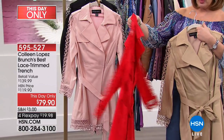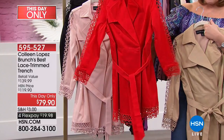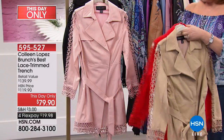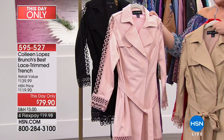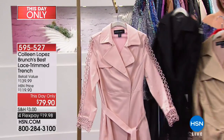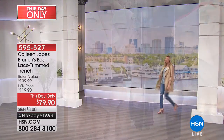Look at the detail, the lace trim detail going down the sleeve and at the bottom of the trench. Here are the colors. We have it in khaki, we have it in red, we have it in this beautiful blush pink, and then we also have it in black. It is fabulous. So we're offering it today for under $80. I would recommend this in a heartbeat. I would recommend it in a New York minute. I know you will absolutely love it.